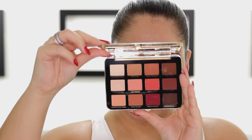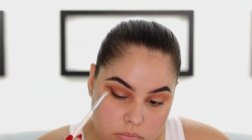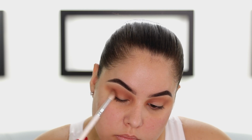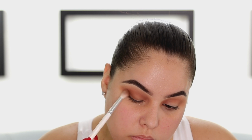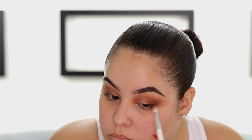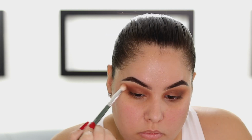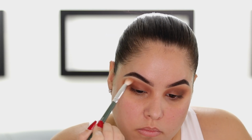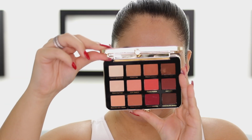I'm then going in with the shade Peach Tart, which is that really pretty kind of dark brown shade, and I'm going to run this through the lash line, and I'm also going to focus the color in the outer corner of my eyes to make it really nice and smoky. I'm not being too precise with any of these colors. I am pretty much just throwing them all together, blending them all together, and whatever happens, I'm okay with that. I'm going to go back in with my transition shade one more time and just make sure that everything is nice and blended in together.